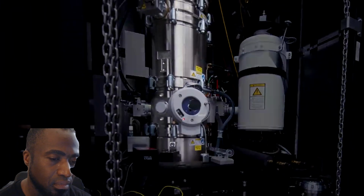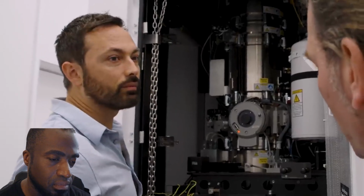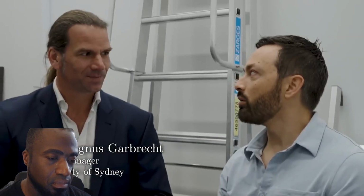So here what you actually see, that's the column of the microscope where we accelerate the 300 keV electrons down. 300 kilovolts, these electrons. Yes. So they are relativistic particles. How fast are they moving? 99% the speed of light, or? Well, around 80. 80% the speed of light? Yes.